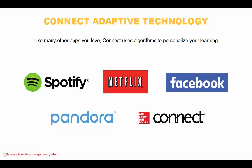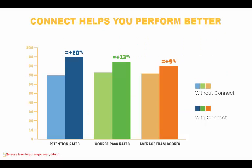Smartbook works pretty much like apps that you're familiar with: Netflix, Facebook, Pandora, Spotify. All of these things adapt as they learn what you like and what you don't like. That's why you see all these new things pop up that are surprisingly what you would pick for yourself. Just wanted to tell you how Connect helps you perform better.